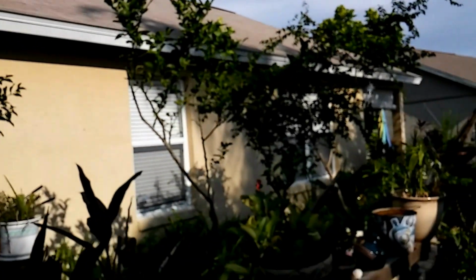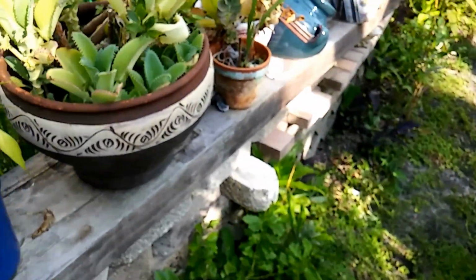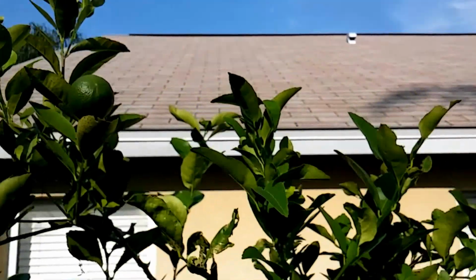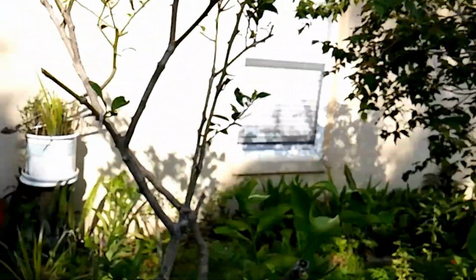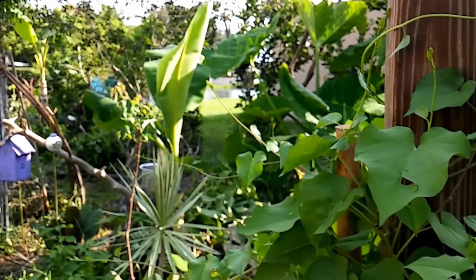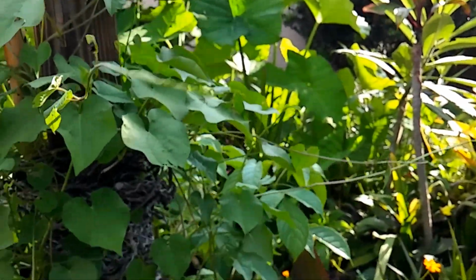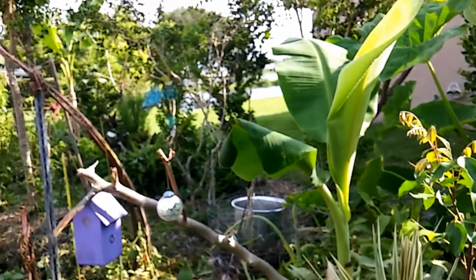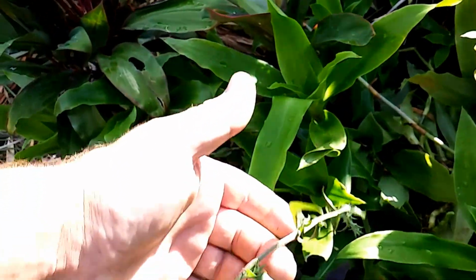I'll show you here. Got a couple of lemons. I need to move this plant. These little morning glories are growing like crazy everywhere, and I've been pulling them off, and it's just growing even faster every day. Right now, it's really making a comeback.